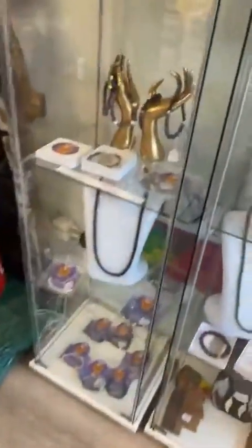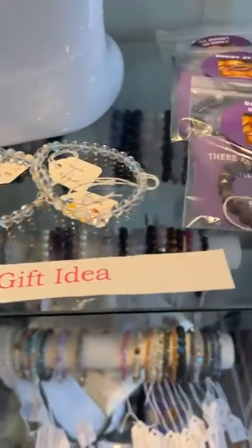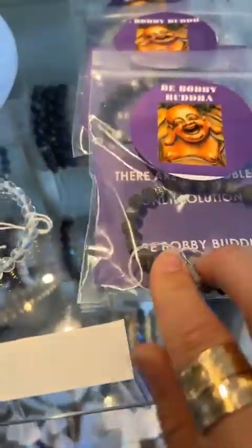Then we have some t-shirts left here too from Creative Gangster. And then we have a couple Art Is My Therapy. So for an art teacher, that's a nice one. There we are. And then we have over here, Be Bobby Buddha. So there's a whole bunch in here. Teacher gift idea. Some of them are already packaged and they're ready to go, and then some of them are just open like this, but we'll give you a nice little bag.